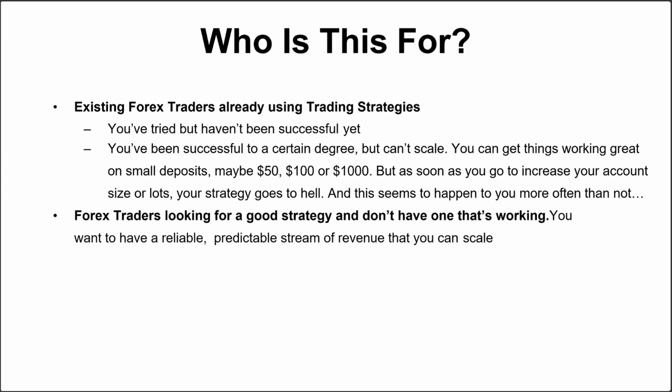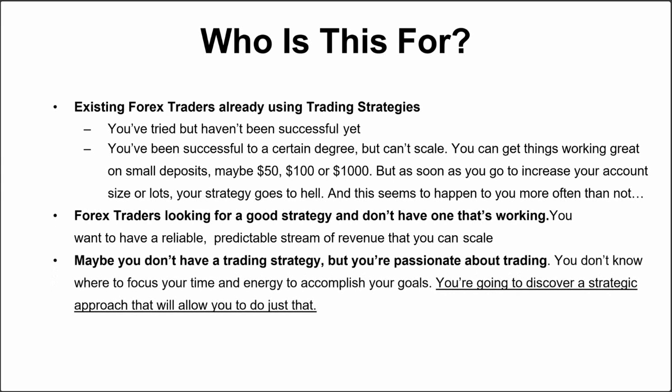Also, this is for forex traders looking for a good strategy who don't have one yet that's working. You want a reliable, predictable stream of revenue that you can scale. Also, maybe you don't have a trading strategy, but you're passionate about trading, and you don't know where to focus your time and energy to accomplish all your goals.